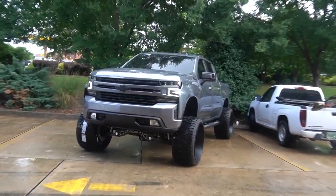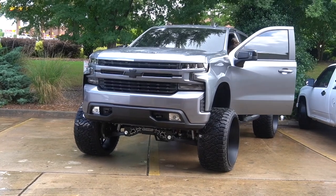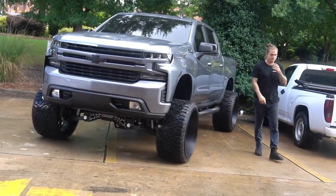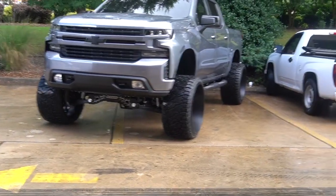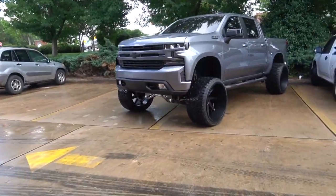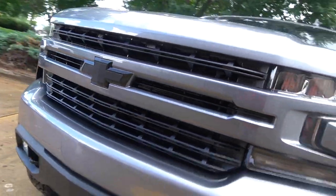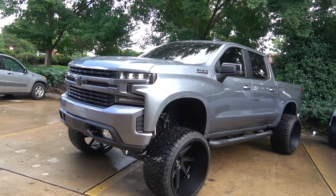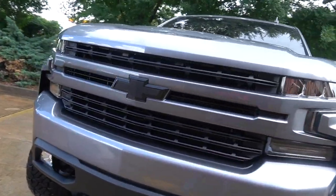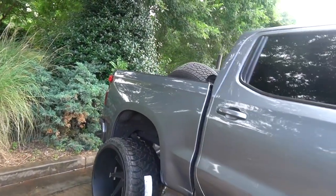Pretty sure this is the first set of 26x16s that we've put on a 9-inch lift. We've done 26x16s on the 9-inch lift with the body lifts before, but we've never done them on a 9-inch McGoy's. Oh, it was good. With the black accents, the black mirrors. That thing's crazy. 2021 Silverado 1500, all color matched silver. Got the black bow tie on the front, black grill. Got the black emblems on the side. He's debadged the rest of it. There's no decals on the back anymore, which is super nice. Got that really nice graphite kind of gray color.